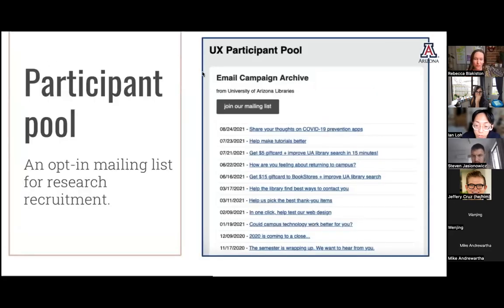Another thing that we've done that's been really helpful to remove the barrier of recruitment, which has always been tough. Tiny Cafe works well for some things, but depending who you're looking for, and if you're doing things remotely, that's less useful. So we created a participant pool. We used MailChimp to do this, and MailChimp's free, so we haven't had to pay for this, which is great. And it's essentially an opt-in mailing list for people to say, yeah, I'd be interested in helping the library. So we have it now as an email list. We've got about 350 people in there now, students, staff, and faculty. And we have them tagged, so we can also target if we're looking specifically for faculty for a certain study or for students, we're able to do that.